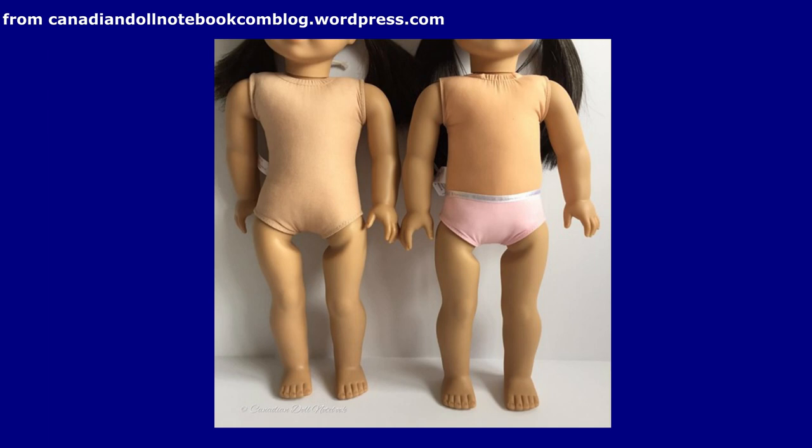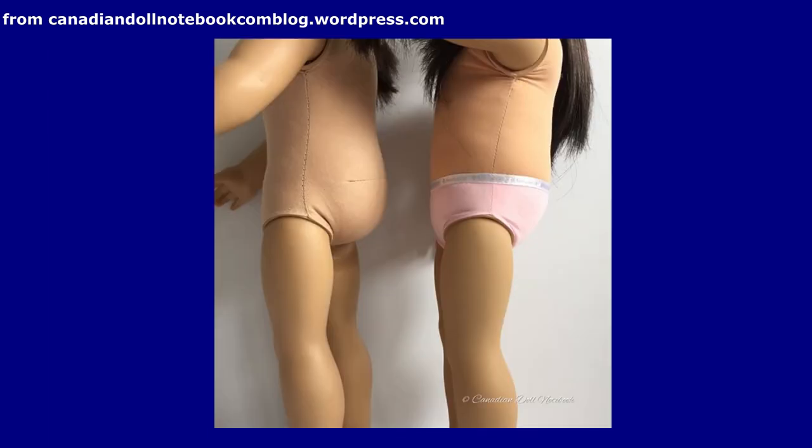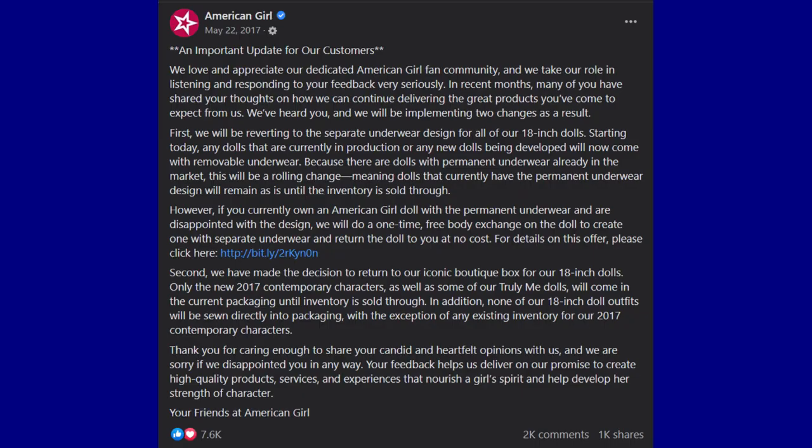Some collectors believed this was due to the company's expansion into conservative Middle Eastern countries. Many thought the change made the body construction quality decrease. There were also concerns that the perma panties showed above the waistline of some outfits. Perma panties were later discontinued not very long after they had initially started, and they offered free body replacements through the doll hospital. In the couple of years after this, there was a very large amount of perma panty dolls at the benefit sale as well.